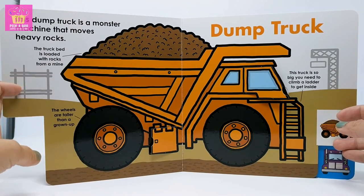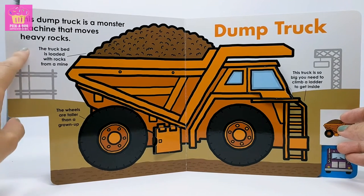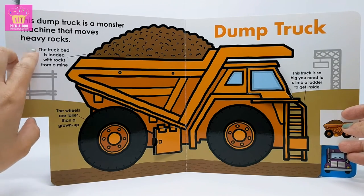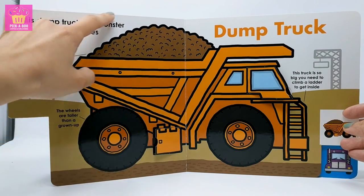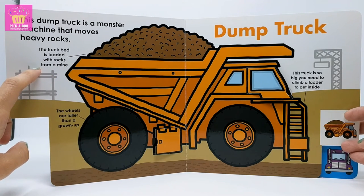Truck. This is an all-time favorite. Look at this giant machine. This dump truck is a monster machine that moves heavy rocks. Look at all these rocks. Wow, super cool.